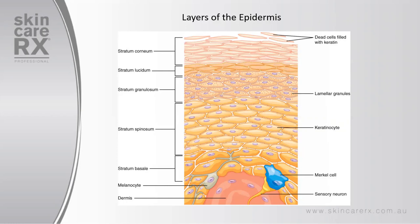Also, if we think of, say for instance, we poked a few holes into the glad wrap, therefore our barrier, we're thinking again of our skin, is a little bit impaired, there's some gaps and some cracks happening in there.